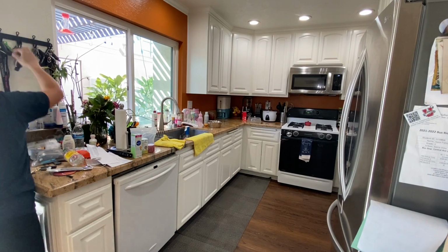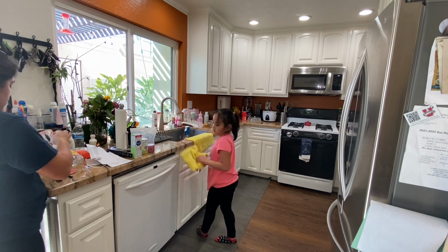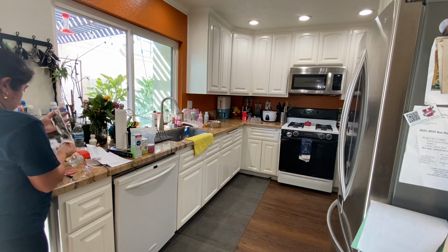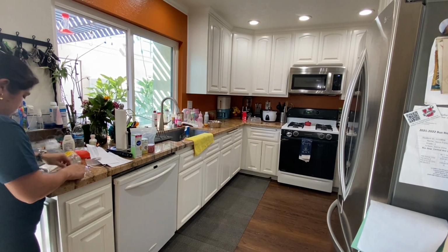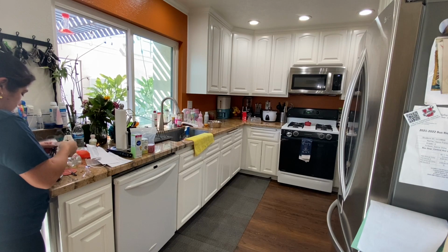But yeah, so I've just done my first keychain there. And so I'm going to do another one. My other daughter, she's helping me out a lot. The 8-year-old, she is helping me take care of the little one. Right now, you don't see it, but she's actually feeding her and entertaining her in the dining room area.